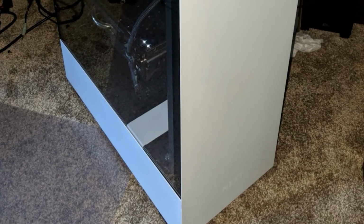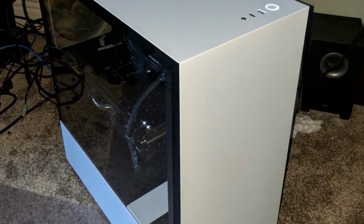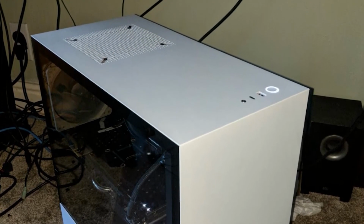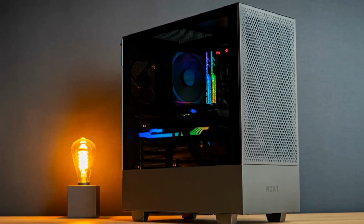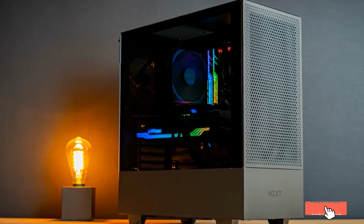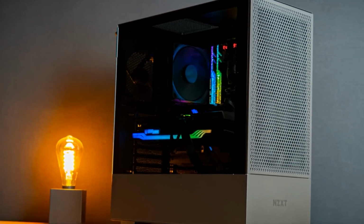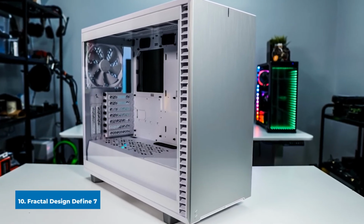You'll have an easy time making a clean setup inside the H710i Flow as it features NZXT's special cable management bar, which lets you route, attach, and effectively hide your cable runs. Since your computer's interior is going to be that much easier to make pretty, the tempered glass side panel will help you show it off. Finally, the number 10 position is dominated by Fractal Design Define 7.